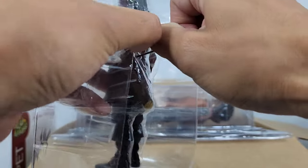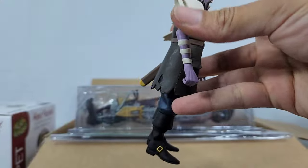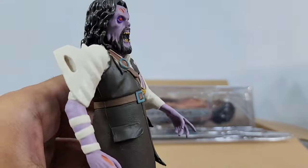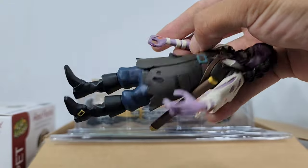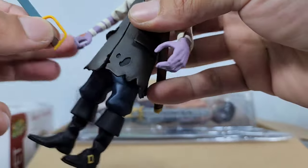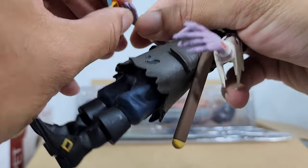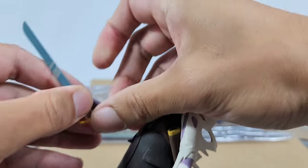NECA is also making their own ultimate version of this figure, which is insane, because when I first saw this, I'm like, dude, we're actually going to get Captain Blake. We're going to get that Scruffy McScruff, and we also got his knife. So we got to go ahead and pour it on there, you guys, because that's the only way that you can display Captain Blake right there. Look at that. So you can do it on the left, do it on the right. You're going to want to do it on the right, though, just because it has that open design, so it should stay on there once you apply it.